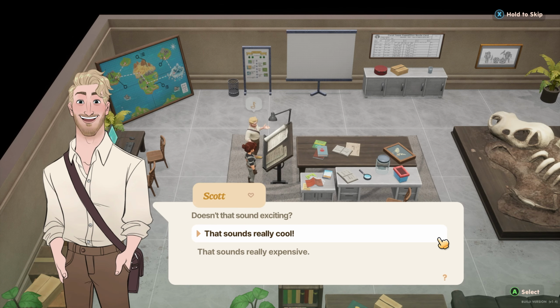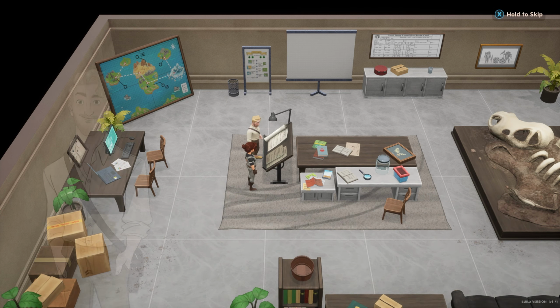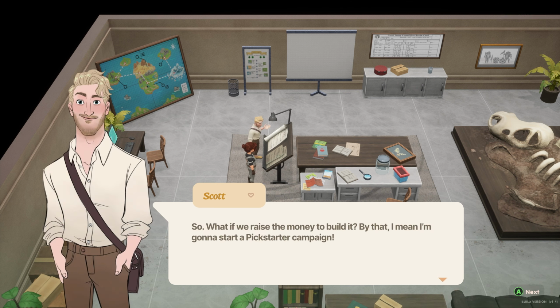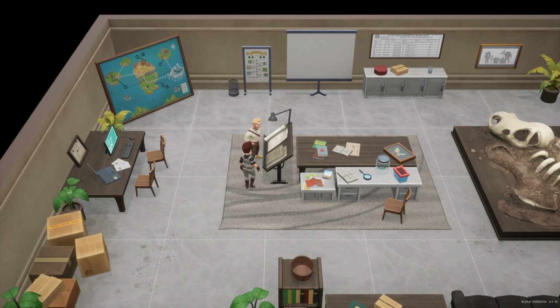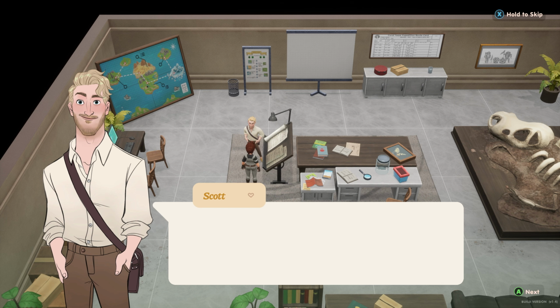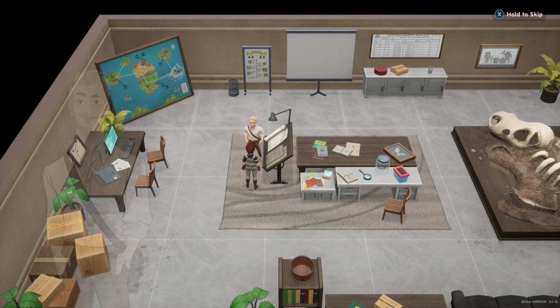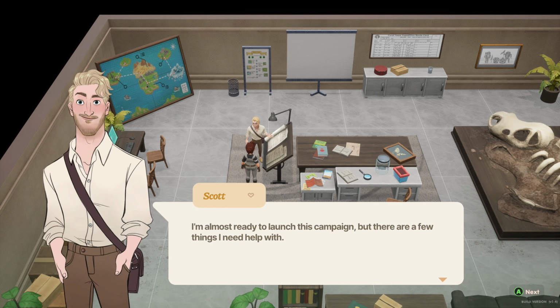Doesn't that sound exciting? There's one big problem, though. The town doesn't have the budget to build it, at least not yet. What if we raise some money? I'm going to start a Kickstarter campaign. Do you know what a Kickstarter is? Kickstarter is a crowdfunding platform. We put a project online that people can help fund. In return, we'll give them something from the project as a token of appreciation. Great idea, right? Anyway, I'm almost ready to launch. A few things I need help with.